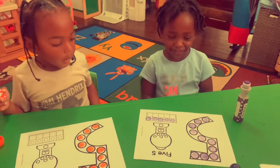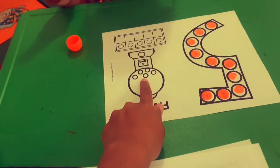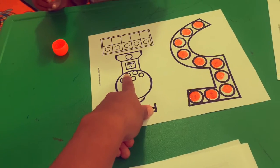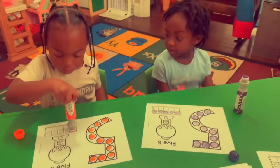Two, three, four, five. Excellent. So we're working on our numbers. How many do you have in your machine? Say one, two, three, four, five. And that's a five. Good job. Now do those at the bottom. Good job, guys.